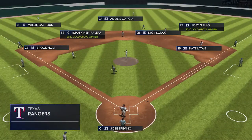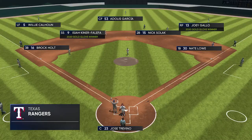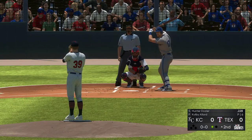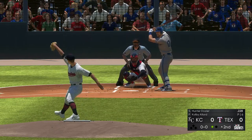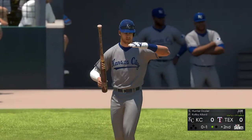So here's how the Rangers are positioned defensively. And we get to watch one of the best right fielders in the game today. He brought home gold last year. We know a right fielder profiles as a huge offensive producer. But this guy covers a ton of ground all the way to the foul line with a strong throwing arm. Hunter Dozier digging in now. Breaking ball there, as that's fouled away for the first strike.